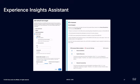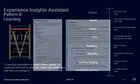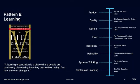So really fascinating stuff going on in the AI assistant space that helps with this troubleshooting and this overall kind of systems thinking approach to how we deliver our systems. We're coming to the end here, folks. We're coming to the last thing, which I consider to be extremely important. I hope you all do, which is learning.